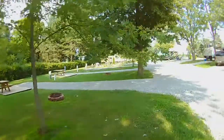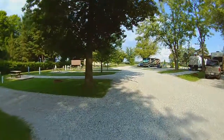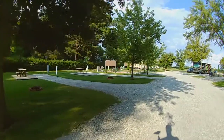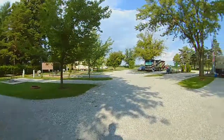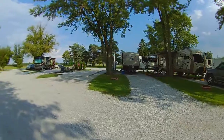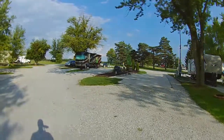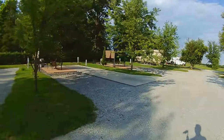All the RV sites, except for the concrete ones, are graveled. The price is in the $40 range for the water and electric without sewer. The water, electric with sewer, and then you have some that have these concrete pads with a grill and patio furniture, and those are in the $70 range.